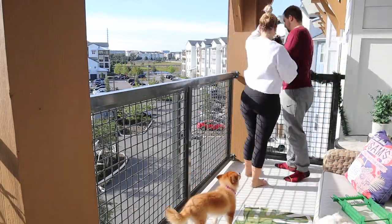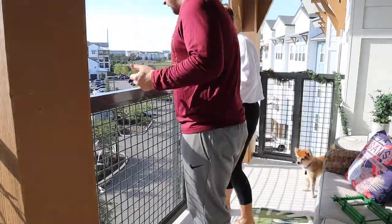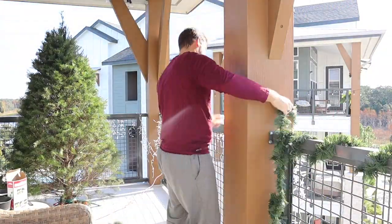And now we are adding the Garland. This is really when the wasps started coming out, so you'll see us flinch a couple times if you look really close. They just have no bearings on personal space, obviously.